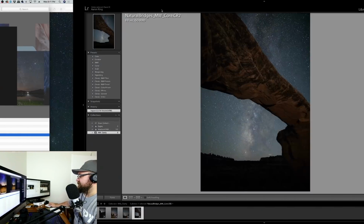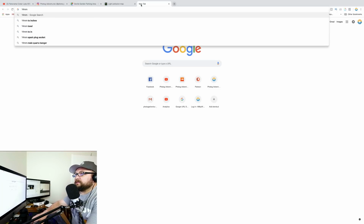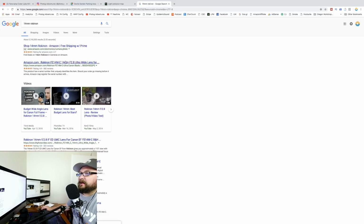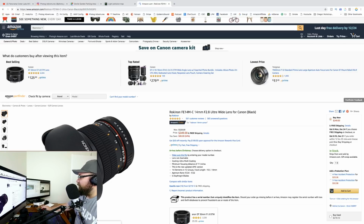I could be mistaken, Mike, because I know that the f1.4 or the 24 millimeter Rokinon is a huge benefit, and that's what makes that 24 millimeter even better. And it is an f2.8, man. It is f2, and you probably meant f2, but you said f1.8 on here, so you probably know about that.